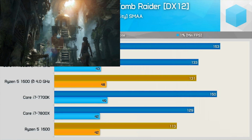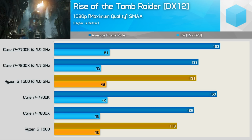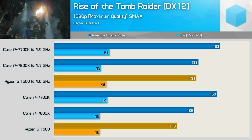Again, we see this time when testing with Rise of the Tomb Raider, the R5 1600 is 12% slower than the 7800X, and I'm looking at the average frame rate this time since the minimums are identical. However, once overclocked, the R5 1600 was just 1.5% slower on average, but 12% faster for the minimum, so that's a very interesting result indeed.